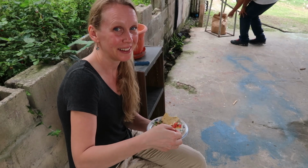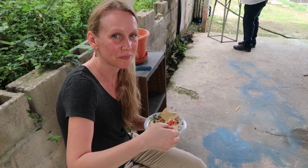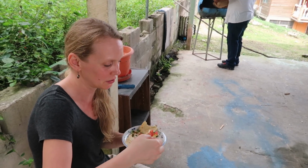This whole experience is just way more than I even imagined, and we haven't even had dinner yet. So this is just the pre-dinner snack. This is just the appetizer. A whole bunch of people, I'm sure. Very cool hosts.